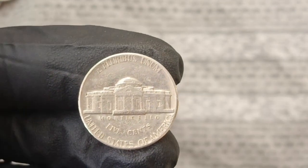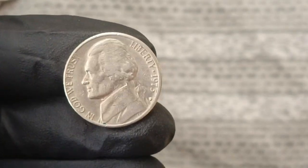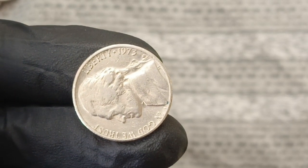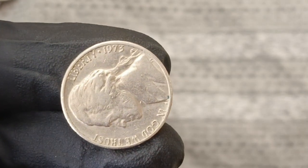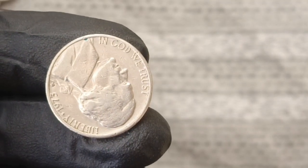And let us not forget the possibility of a transitional error, an extremely rare scenario where leftover planchets from a previous year or composition are used to strike coins for the current year, meaning this coin may not even match the expected metallurgical content of the 1973 batch, a fact that could only be verified through non-invasive spectrometry.